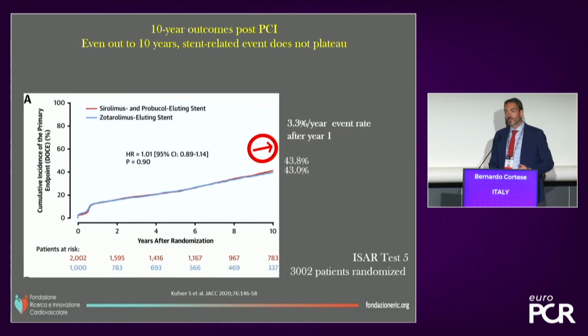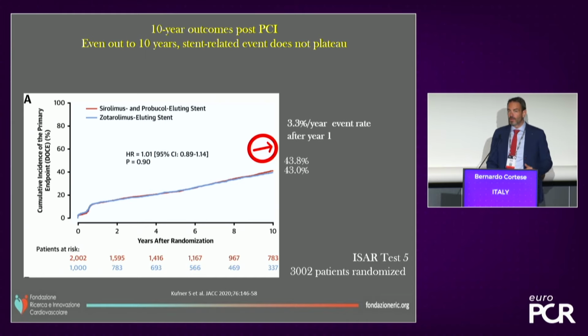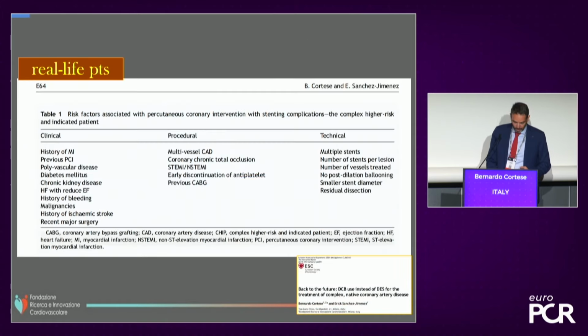The second point is that with any drug-eluting stent that you implant in the patient, you are not flattening the curve of the events. You have 2%, 3%, depending on the complexity of the lesion that you have treated, but the events go on in that lesion, and I'm talking about DOCE, so hard events, not angiographic restenosis. So this is not a complex setting, okay? I was talking about normal lesions.